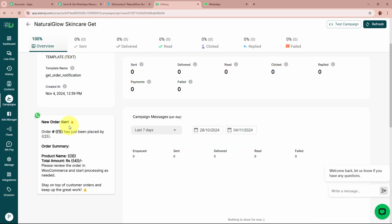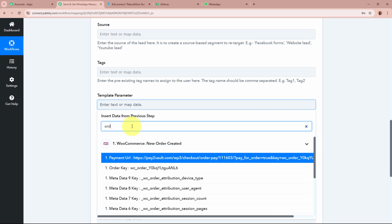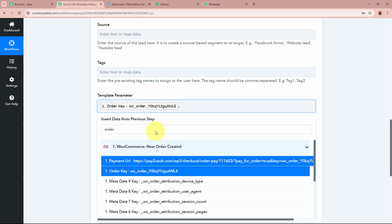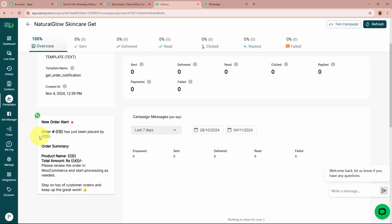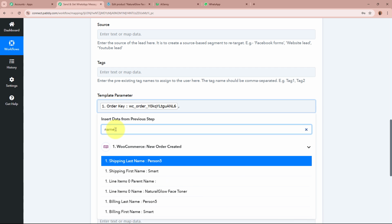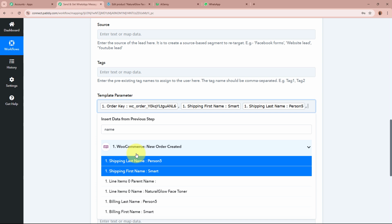First variable is for the order key, so I'm going to map the data of the order key right away. I'm going to search for the order key. So this is the order key that I've received. I'm going to map it, comma and space. After that, the second variable is for the customer's name. So what I'm going to do is search for the customer's name right over here. I'm going to map the detail first name, space, the last name of my customer, comma, space.